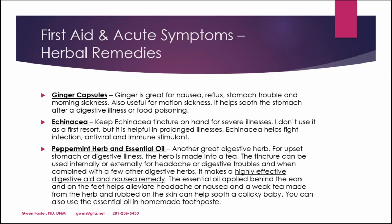It's a great antiviral and immune stimulant. So if someone told them they have the flu, that is a virus, and any virus does not respond to antibiotics. So taking antibiotics for a virus is just stupid. But you would take echinacea for a virus when you may not have another option, because it is an immune stimulant.